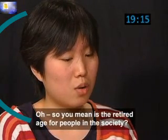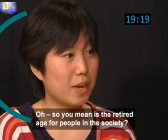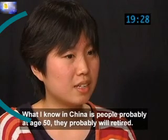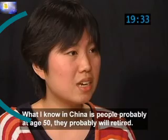There's talk about changing the law about retirement age, making it possible for people to retire later. What effects will this have on society? So you mean the retirement age for people in this society? What I know in China is people probably retire at age 50.